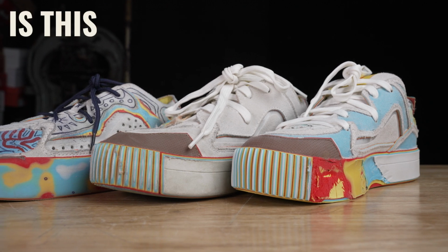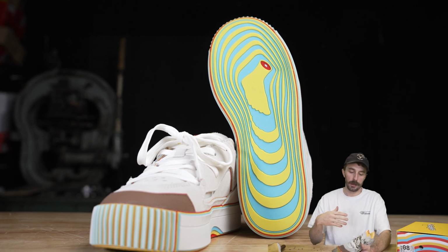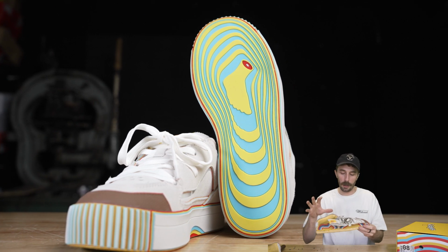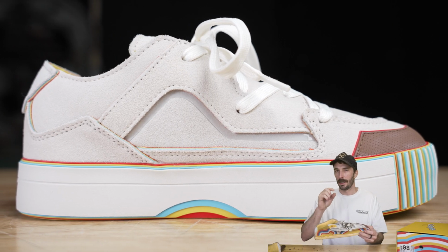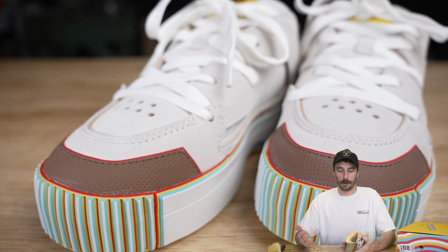And so now overall, is this a shoe or is it a piece of art? You can still wear this as a shoe just fine. You can wear this as a casual shoe and it's gonna last you a long time. It's gonna be comfortable. All the things that matter are there. The stitching is a little thin in some spots, but you can wear it as a casual shoe.